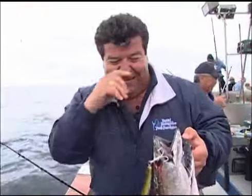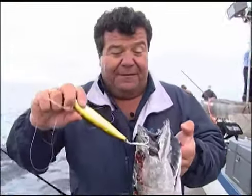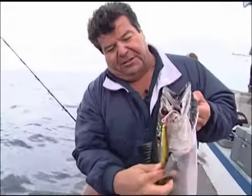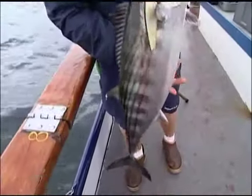Magic Metal Light jig, MM7. It's a great jig for barracuda, as you can see, and for bonita fishing too. All the trick to this was just let the jig sink to about a count of 5 to 7 and then work it right back, and the fish just came up and ate it. Just a beautiful fish. This will taste delicious.